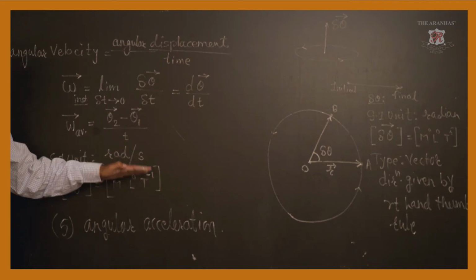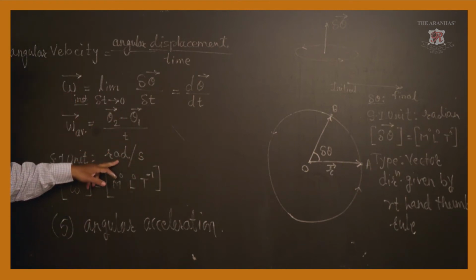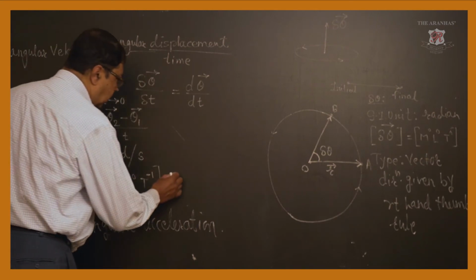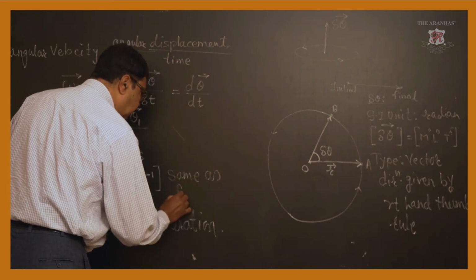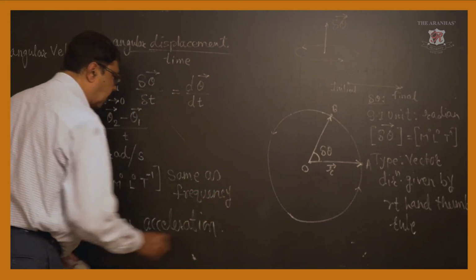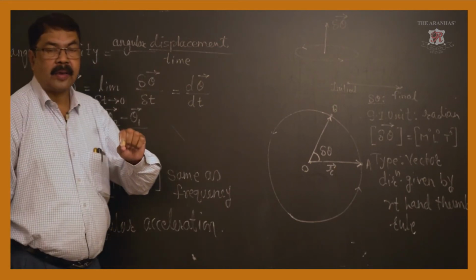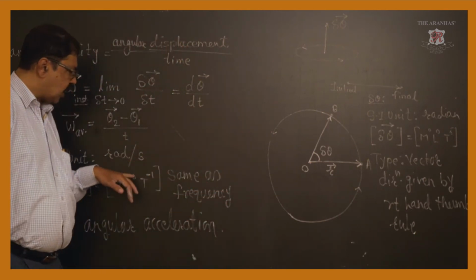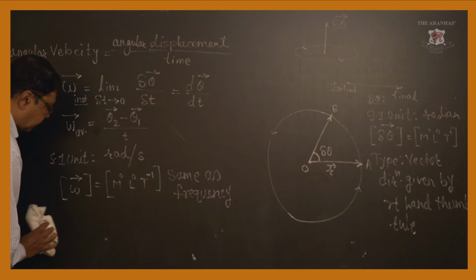Now, do you remember any other quantity which has the same dimensions? I am not talking about the same unit, I am talking about the same dimensions. So, I am writing here, remember this, same as frequency. So, frequency and angular velocity have the same dimensions, although they don't have the same unit. This is because angle does not have any unit or dimensions.